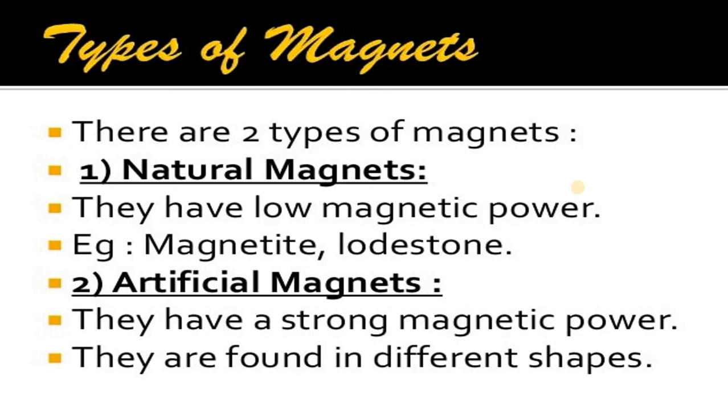Now, types of magnets. How many types of magnets are there? Two types. Number one is the natural magnet, for example magnetite and lodestone. And artificial magnets are the man-made magnets. They have a strong magnetic power, and they are found in different shapes.